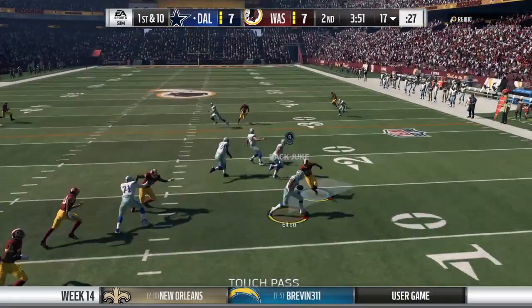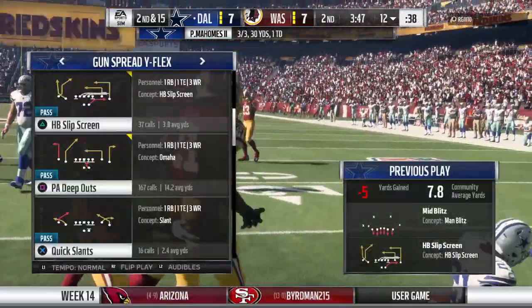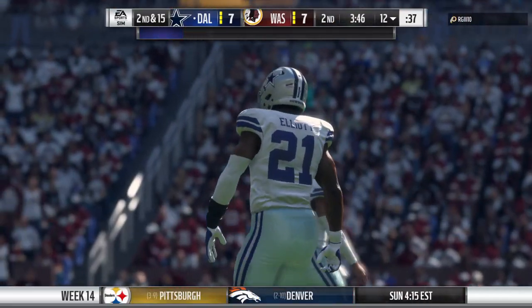Mahomes now on first down. They'll set up the screen to Elliott. And he's going to lose yardage here back to the 12-yard line. So a loss of 5, and it'll be second down.